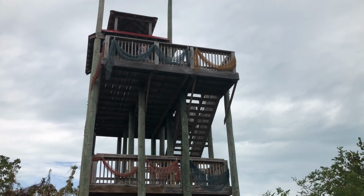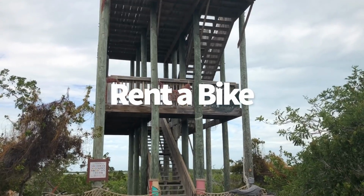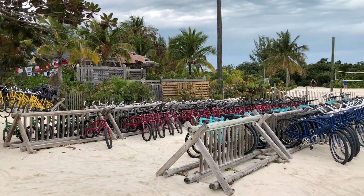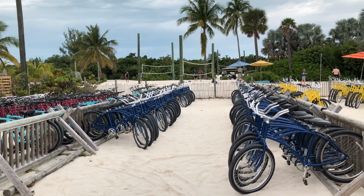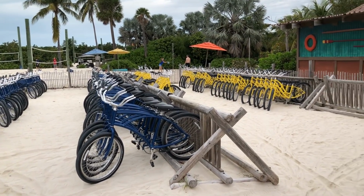Okay, so you've had your lunch and now you need to work off some of those calories. You can always rent a bike on Castaway Cay. There's lots and lots and lots of bikes, and there's some really fun, nice bike trails around Castaway Cay as well. This is a really fun thing that a lot of families choose to do. But if you haven't been to Castaway Cay before, you might not even realize this is an option and that you can sort of bike around this incredible island.